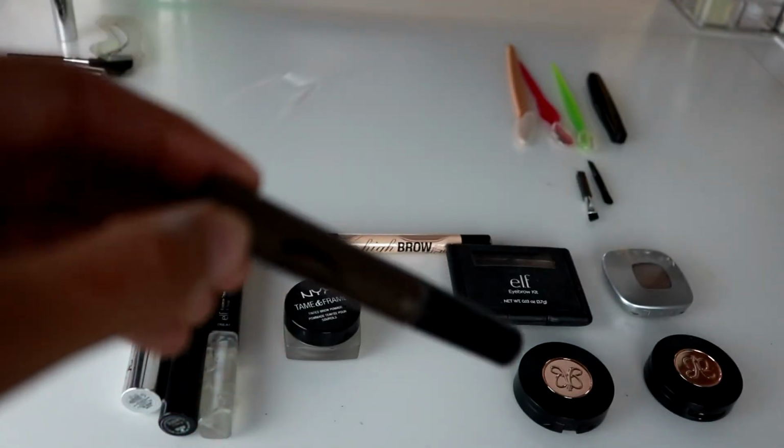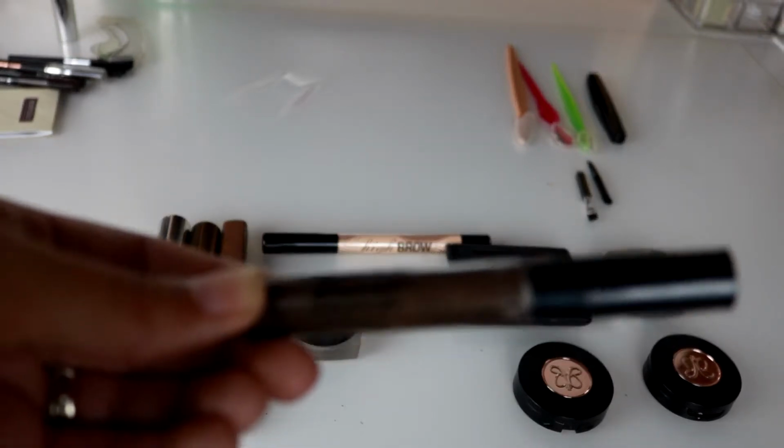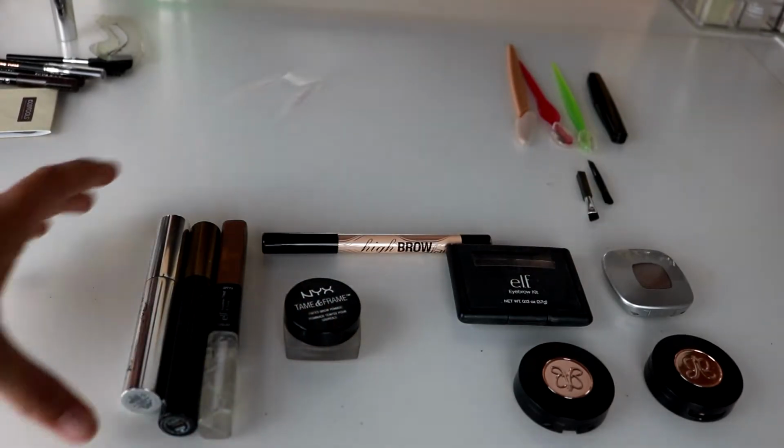So I looked up where I could find this because once this runs out, I will definitely want to repurchase. And you can actually get it at Sally Beauty. So I'll be keeping that.